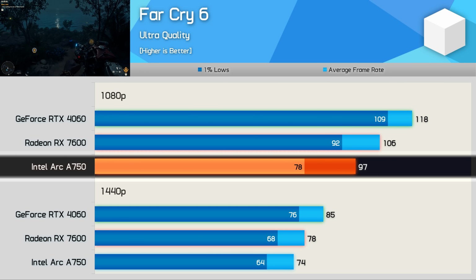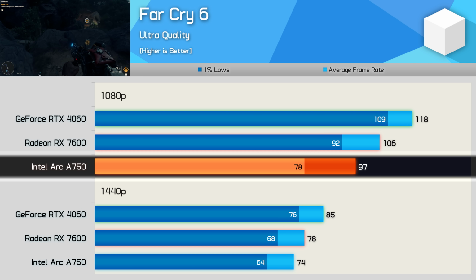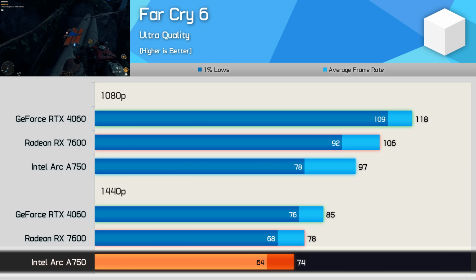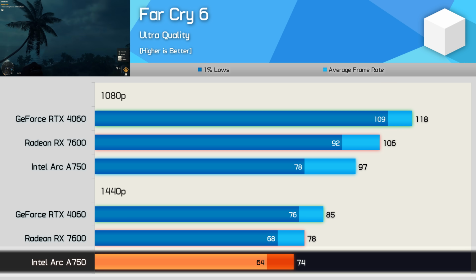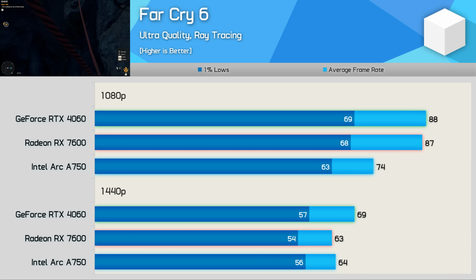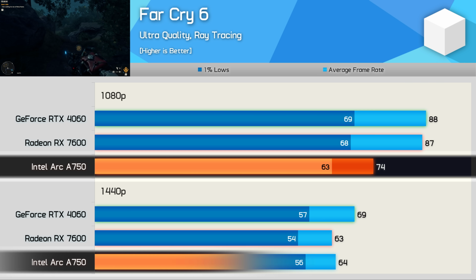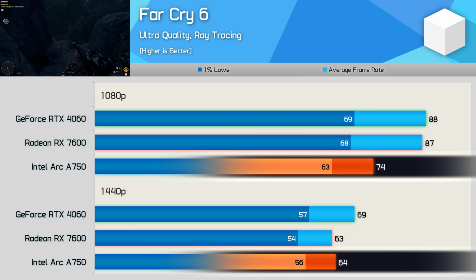We're also looking at strong performance from the A750 in Far Cry 6. 97 FPS at 1080p meant it was 18% slower than the RTX 4060 and 8% slower than the RX 7600. Then at 1440p the margins are reduced, and now the A750 is just 13% slower than the GeForce GPU. And then if we enable ray tracing, we see that the A750 is 16% slower at 1080p and just 7% slower at 1440p. So again, given the price, I think those are some pretty good results.